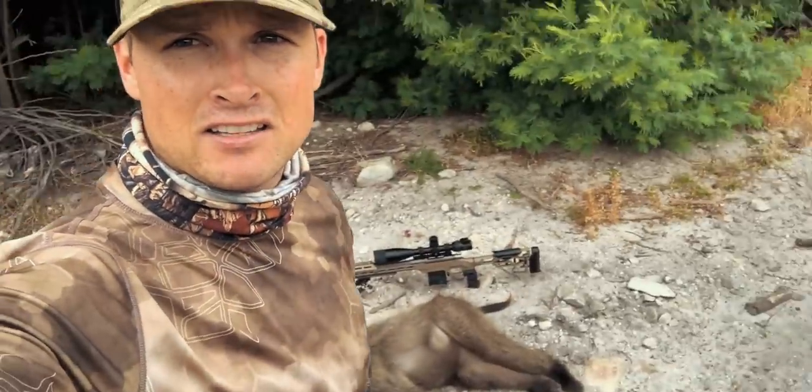Anyway, guys, let me get this sucker squared away. Make sure it's rifle safe, pack everything away, then hike back up the mountain, get some of my kit that's down there, and then head back to my truck.